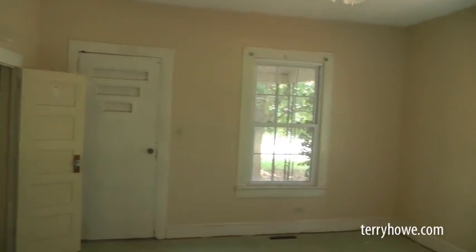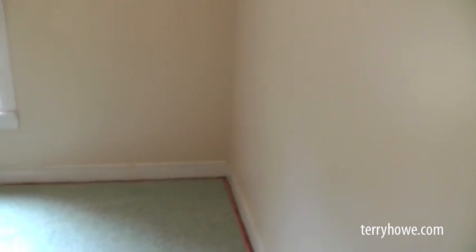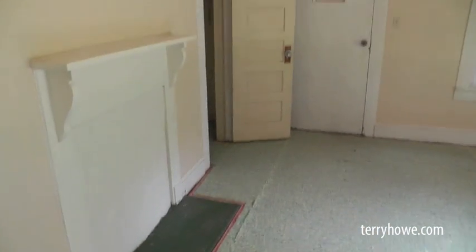This is the front bedroom, I'll call it. Again, you see the walls are in good shape. We do need carpet, replacement windows, another nice light fixture. Every room in this house has a ceiling fan with lights. Those are nice.